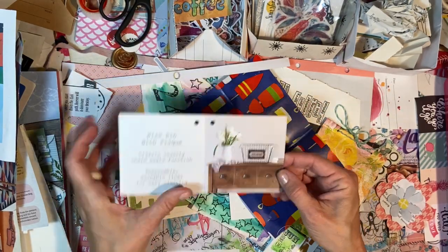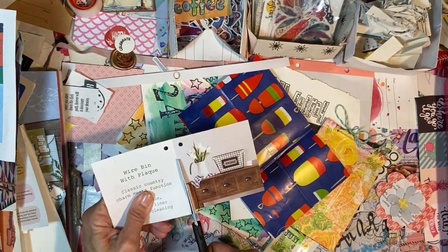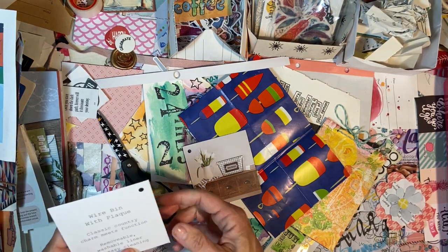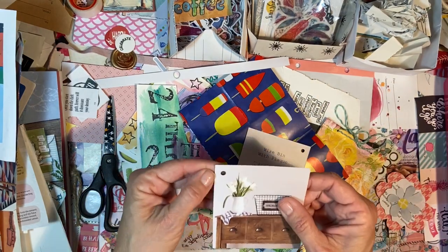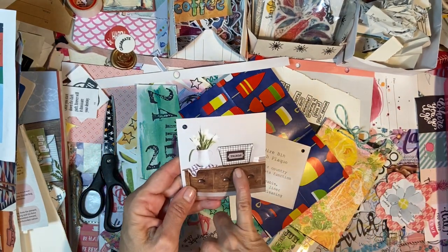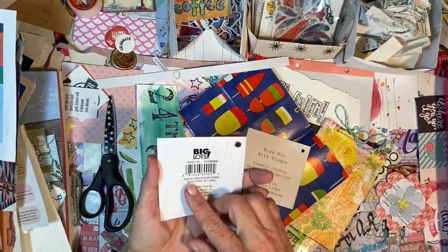Okay. I need this. So see this right here? I don't know when I'm going to use it, but oh, that's kind of a fun tag too. Maybe I'll keep that. Look, it has an eyelet in it and everything. This is the basket I bought this week. I should have used this in my journal, but I didn't. I found it at Big Lots.